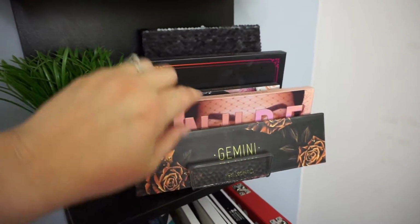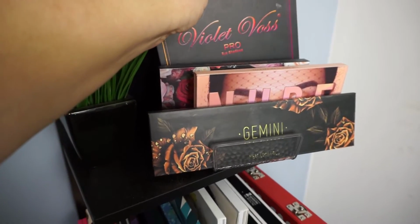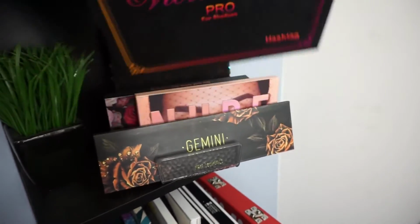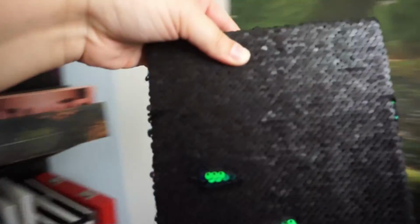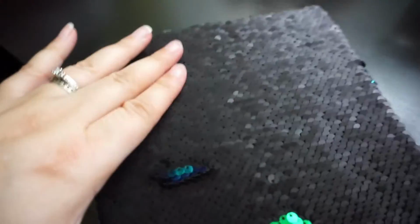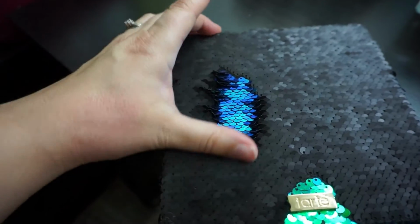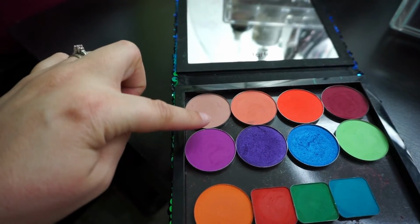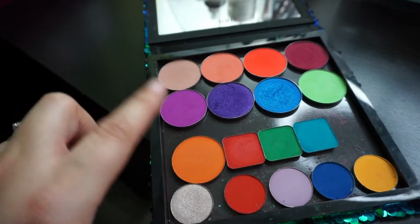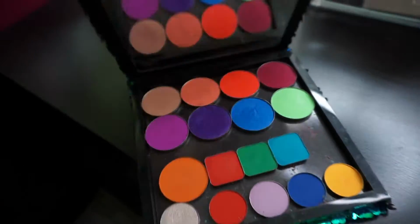So now we have the Gemini palette, the 2 Huda Beauty palettes, the Violet Voss, I don't know what this one was called, the Pro palette? No, hashtag palette. And then towards the back here, there is a Tarte Magnetic palette with mermaid scales on it. Somebody mentioned that it was kind of distracting in the background of videos, so I've just put it to the matte black side. And in there I have some singles. These are from Suva Beauty, Makeup Geek, Sugarpill, and then just a random assortment from brands that I can't remember right now.